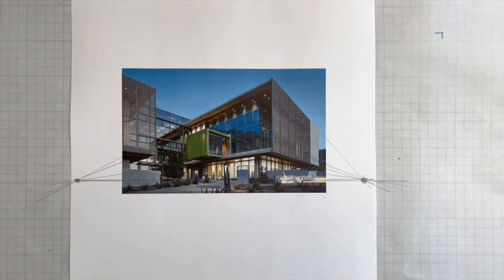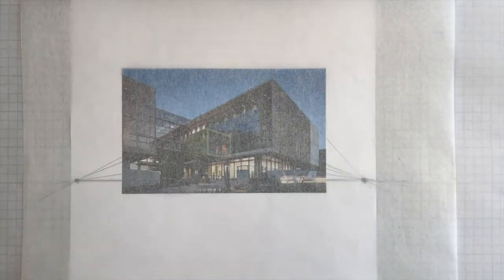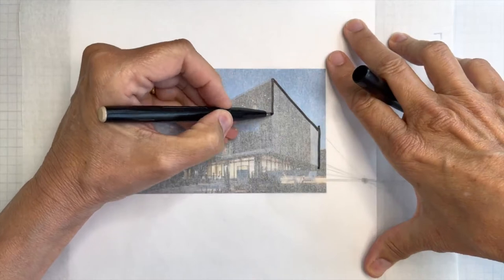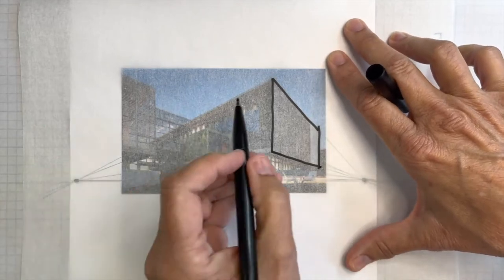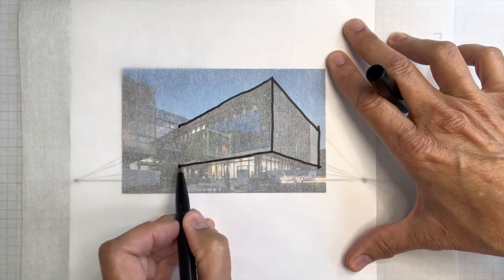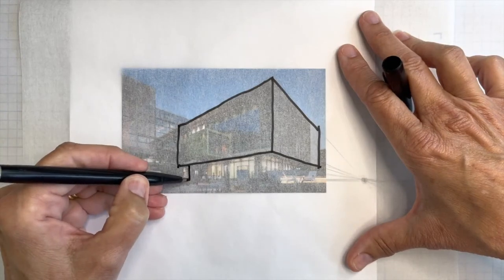Now that we have our vanishing points located and that eye level line located, I'd like to do a quick demonstration just to show you where we're going with this and how this building, which may look a little complicated now, can be broken down into some simple boxy shapes. We're going to start with the outside of this building. And we'll start with the wall. This is the roof line, and this is that floor line at the second level. Simple box. We'll do the first floor next.